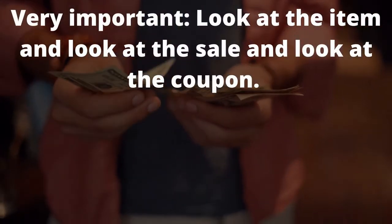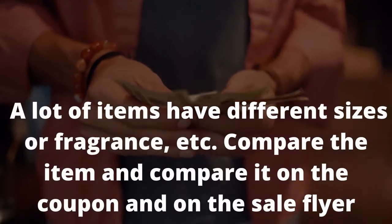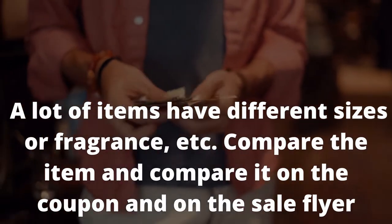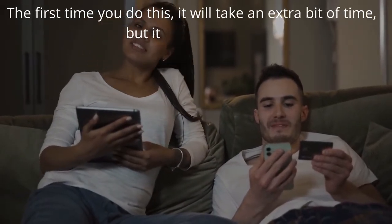Very important. Look at the item and look at the sale and look at the coupon. A lot of items have different sizes or fragrance, etc. Compare the item and compare it on the coupon and on the sale flyer. The first time you do this, it will take an extra bit of time, but it will get easier.